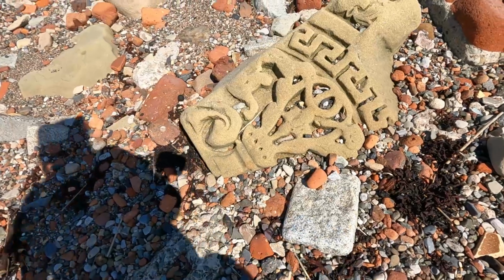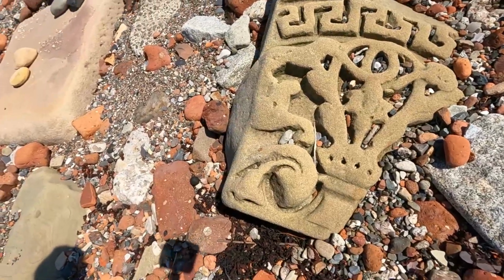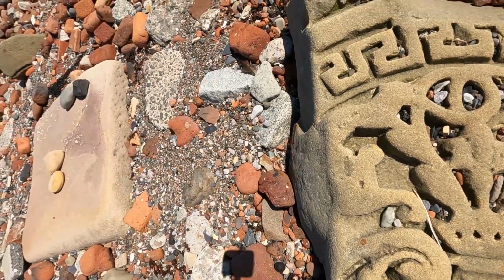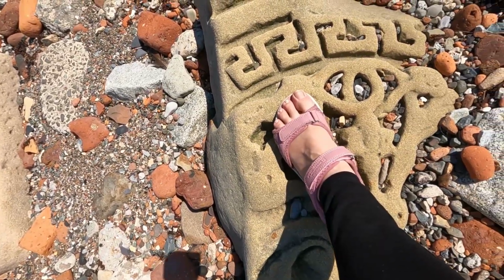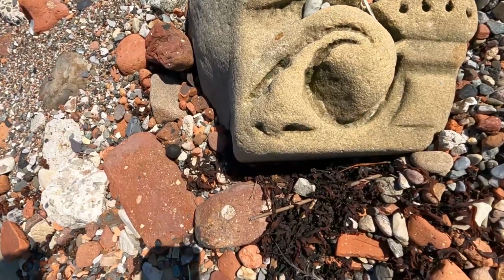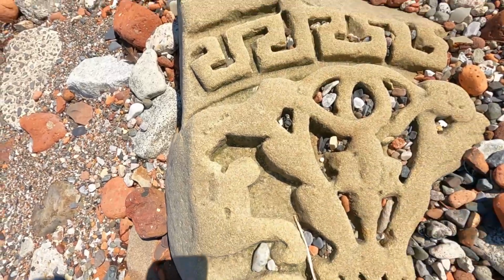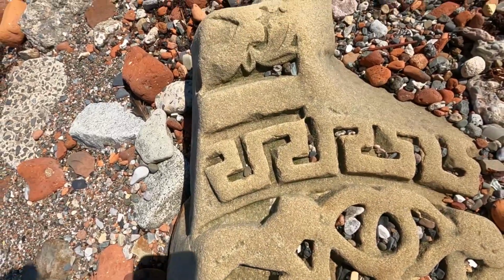Look at this. Oh, I wonder if that's supposed to be a crown. I put my foot on there again for perspective. Look at that. I wonder who carved that. They must have taken such great pride in carving that. What an achievement.